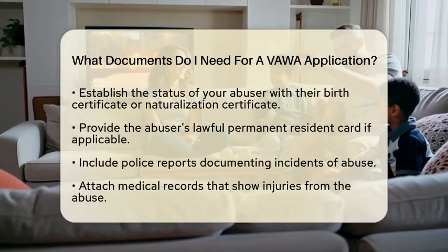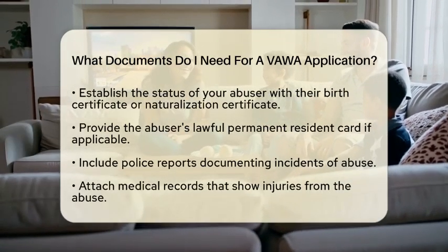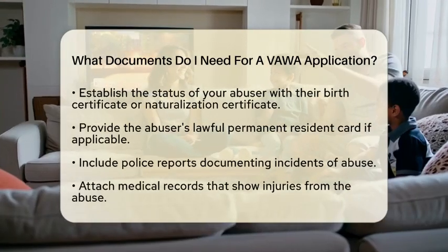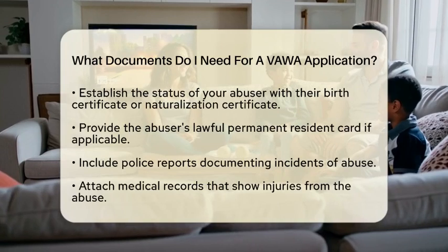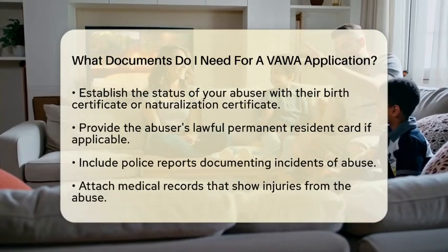If you have already divorced, it is important to provide a final divorce decree. This document is crucial if you are applying as a recently divorced self-petitioner. In cases where your marriage ended due to the death of your spouse, you will need to include a death certificate. Next, you must establish the status of your abuser.